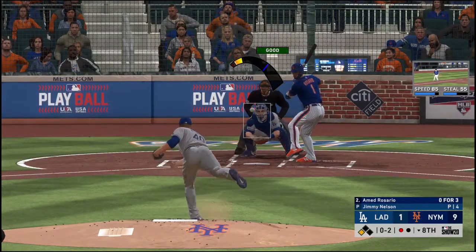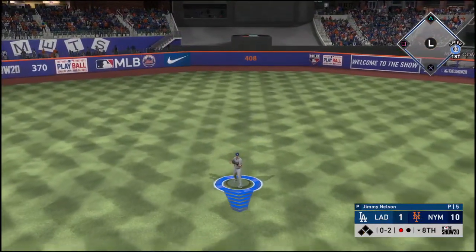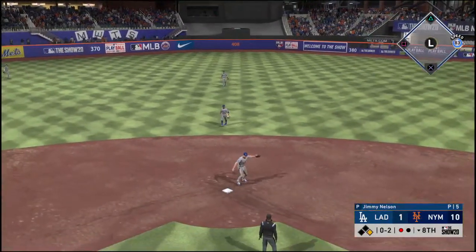Looking to put him away. Here's the 0-2. Swing and a liner. In there, base hit, and that ought to get the run in from third.